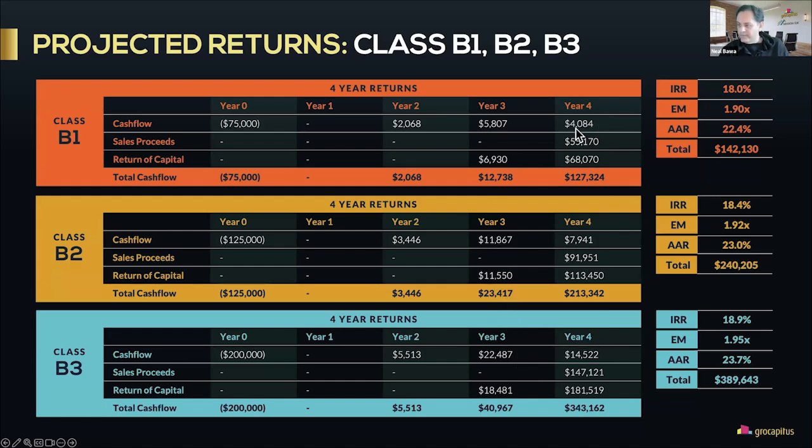And then year 4, same thing happens. You're getting cash flow, and then you're also getting sales proceeds. So if you're investing, class B1, 75K, you're getting 127K back. And if you're investing class B2, which is $125,000, you're getting 213K. And if you're investing 200K, then you're getting 343K. So obviously, these 2 years are pretty rich. This year has some cash flow. This year has none.